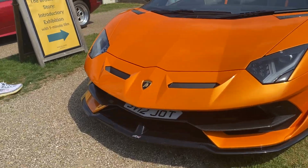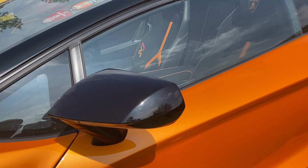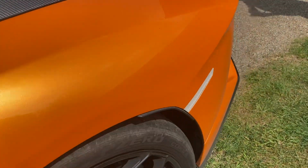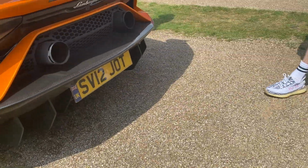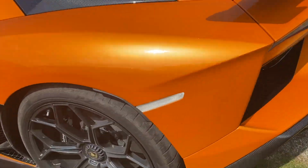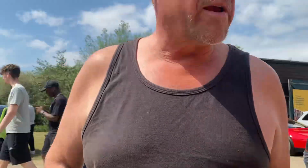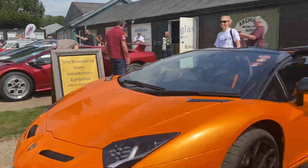And what we have here, we have a Lamborghini, an orange one, looking very, very nice. Very, very cool. What Lambo is this? I think that might be an Aventador, you know? Podge, what type of Lambo do you reckon this one is? Gallardo. I'm thinking maybe an Aventador, but it could be a Gallardo.